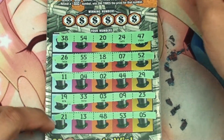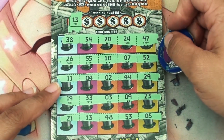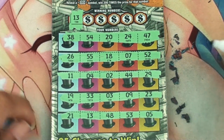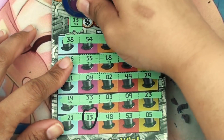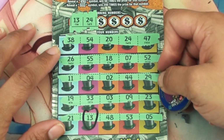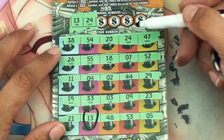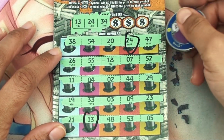Okay, ticket 12. Here we go. 13. And there we go. We have a win. So there's that 13. What else do we have? 24. Oh, there it is. 24. 34.